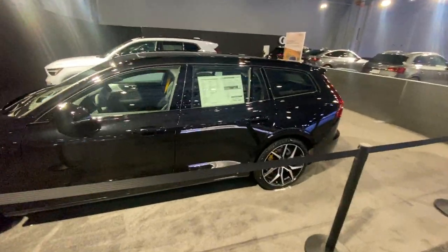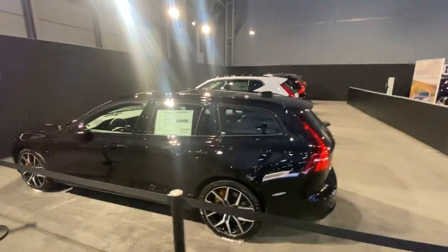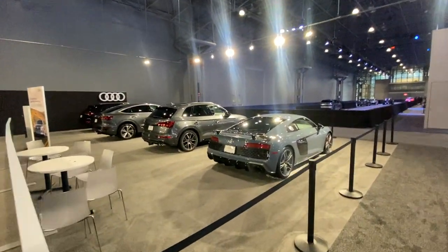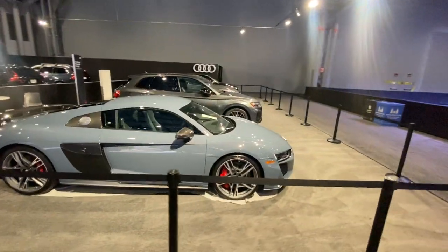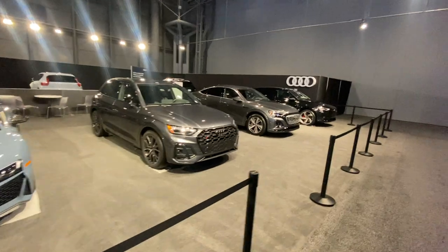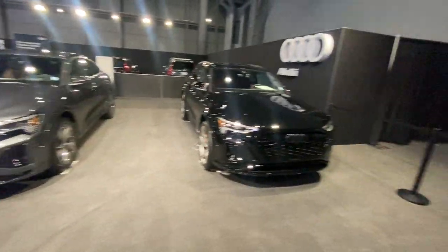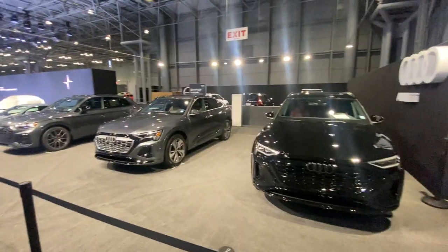That's a V60 Recharge, huh? 73 grand. I like it though. It's an XC40, looks like an XC60, XC90 down there. And then some Audis over here, but nothing crazy, don't see any e-trons. V10 R8, nice. Was it an SQ5? Yeah. Oh, this is an e-tron right here. I don't know why I thought it was something else in the back. Two e-trons. So I lied, two EVs here. And that's a Sportback back there.